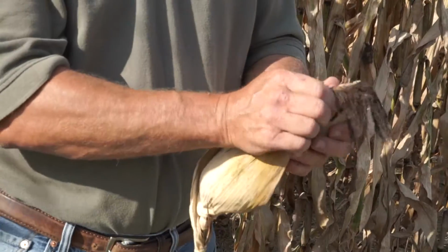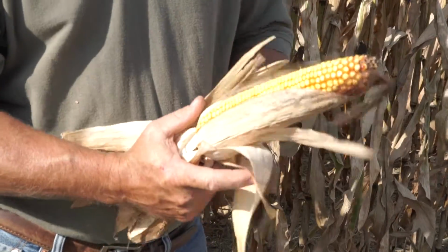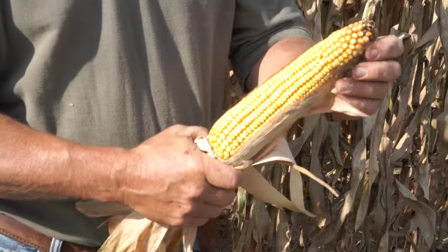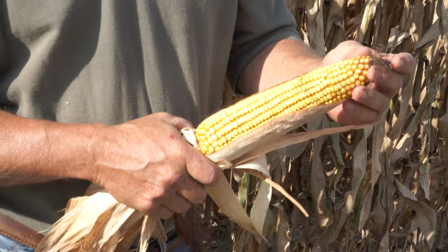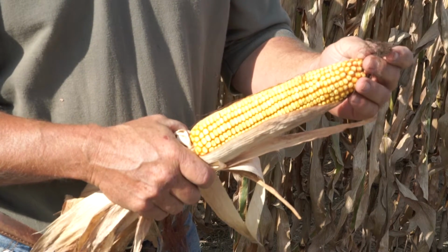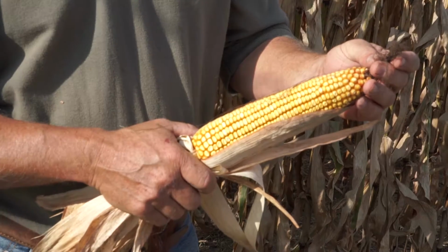Well, what we noticed was with no insect damage or less insect damage, in storage our quality coming out was better. Whenever you have insect damage to a crop, it's a host to start other mycotoxins and whatnot. So we didn't really realize that when we started, but it actually turned out to be a benefit.